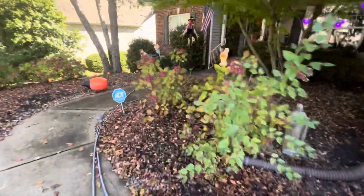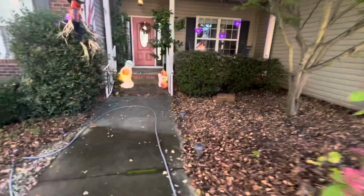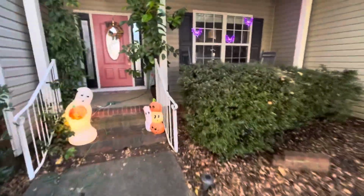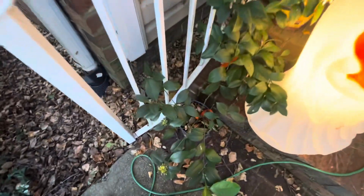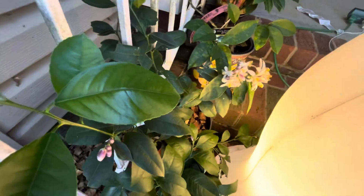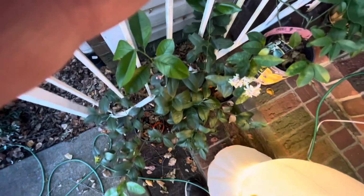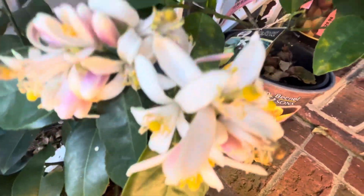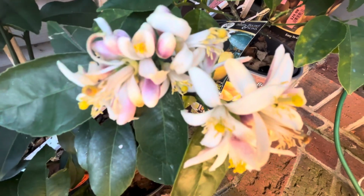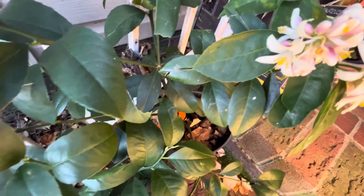But that's what you have. And then as we work our way over to our little artificial citrus grove behind the Halloween decorations, we've got our lemons. One here in particular that is currently in bloom. I'm going to move Mr. Ghost aside here and show off these flowers. Some of the sweetest fragrance that you'll ever encounter. Lemons and oranges, they're just heavenly.